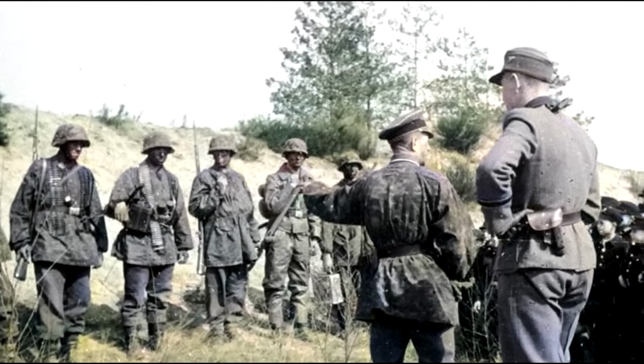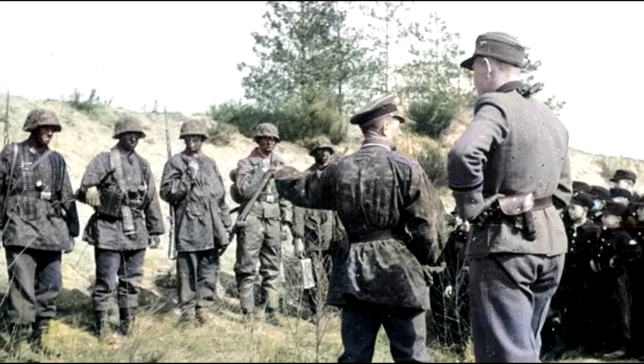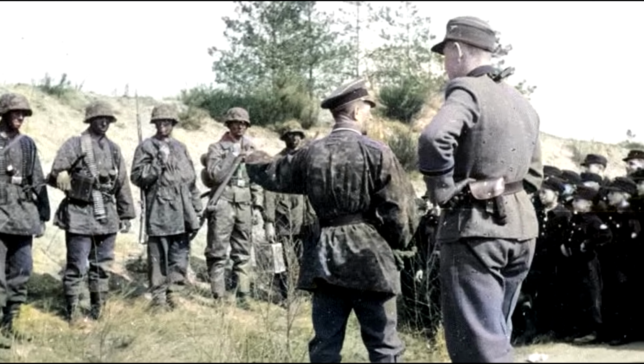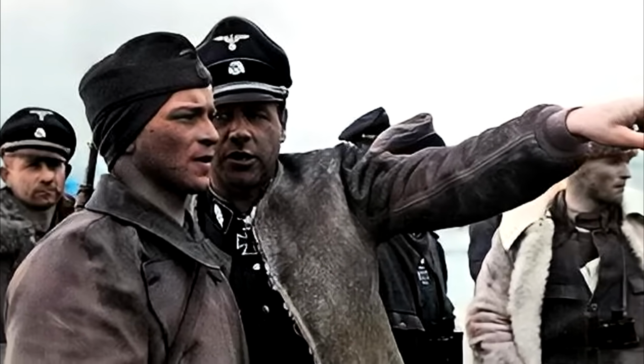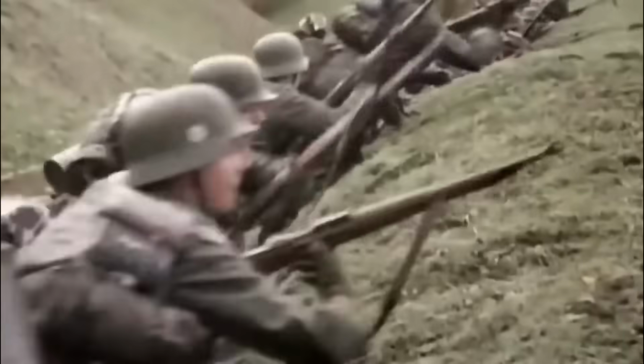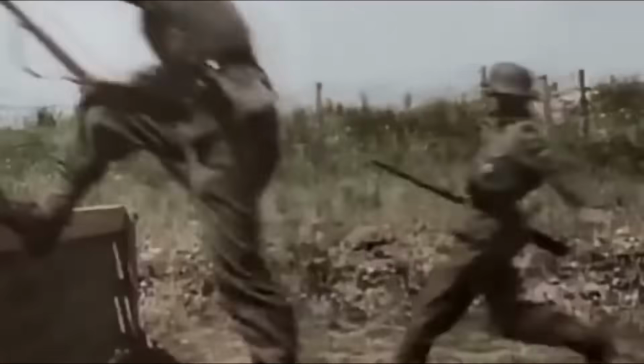To give the unit more strength, veterans from the Leibstandarte Division joined it, who trained and would later lead the young boys in combat. After months of hard training, the Hitlerjugend Division was declared fit for combat in March 1944. At that time, it had about 20,000 troops and just over 200 tanks.